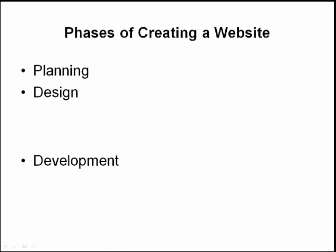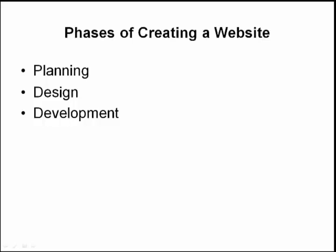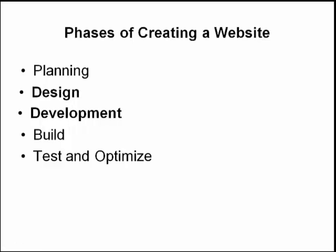How will it navigate? And then you go into development, to actually working with coders to create a website based on the plan and the design. After you develop it, you actually build a website, you go into testing, you make sure that it's working, you make sure that it comes up quickly. After you launch the website, you continually test and optimize the website. Now, in this chapter, we will be focusing on two areas of that overall website process, and that is design and development.